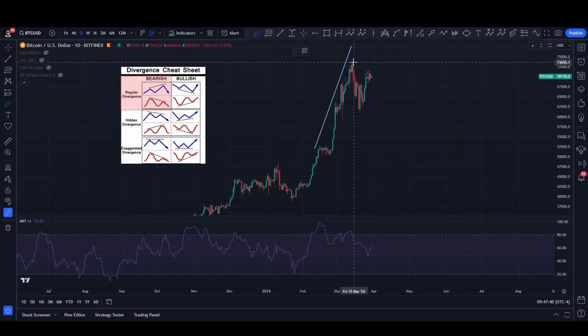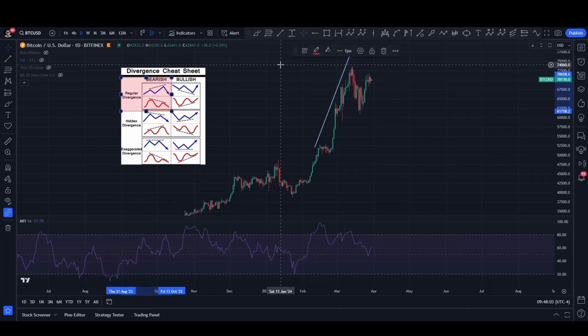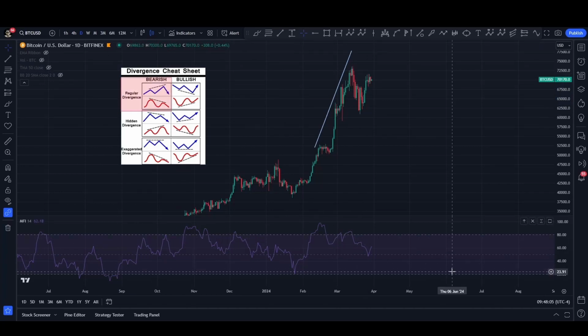Bitcoin recently topped out halfway through March around about 74,000 and it is showing a little bit of weakness at this moment in time. We did have a V-shaped recovery from that local low down here at 60,800. However, at this moment in time, we've been creating something of a rounding top, and I do just want to point out, being completely unbiased, covering the bull and the bear, that we are forming some regular bearish divergence on the MFI at this moment in time.